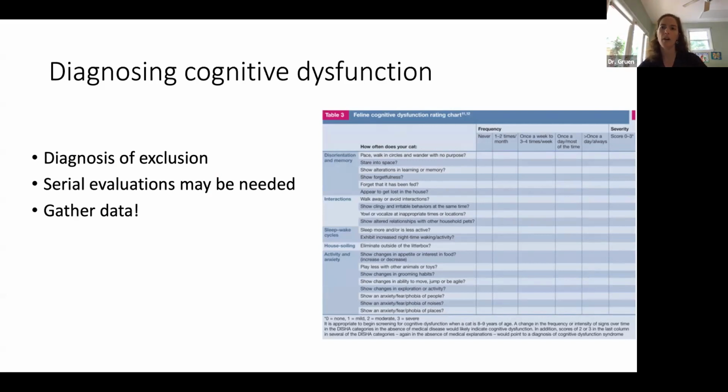So asking at well visits and annual visits about their cat's behavior on some of these feline cognitive dysfunction screening scales. So we want to gather data, again, so that we can look at what's different for that cat. Some cats have always been somewhat aloof, right? So we want to make sure that we know what's normal for that cat. So when we see a change, they're either more withdrawn or much more attached to their owner, we're able to pick up that change, and we can help owners understand that that change is meaningful and that we need to look more closely.